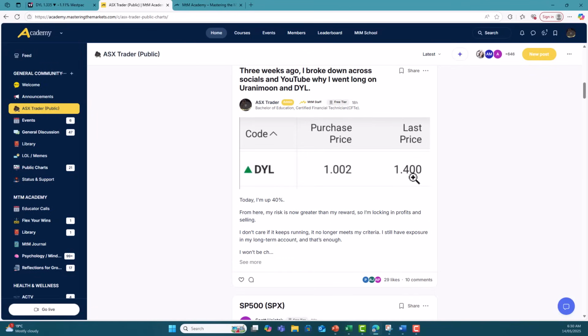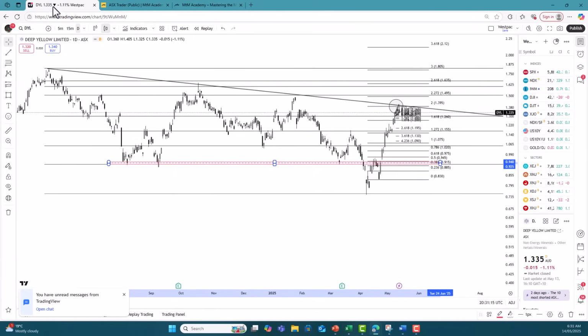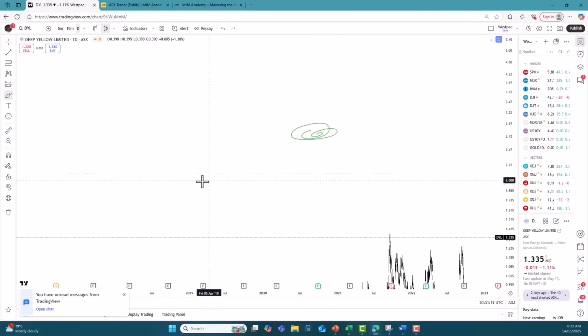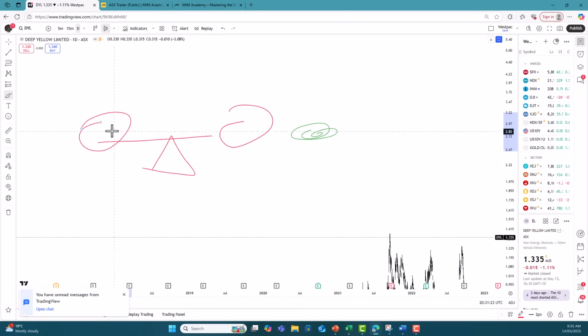So in at $1, that's 40% growth. One of the biggest things is I'm up 40%. From here, the risk is now greater than my reward, so I'm locking in profits. One of the things I always look for is when I buy it, there are more bull reasons than bear reasons. When I sell it, it's the opposite: there are more bear reasons than bull reasons, and it's really that easy. What you've got to do is think of trading very much like a balanced scale. Think of it like having a scale like this, and you've got your weights.